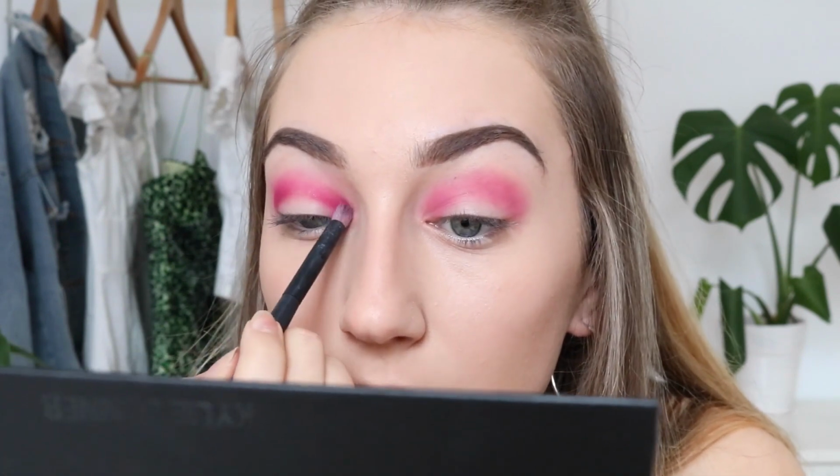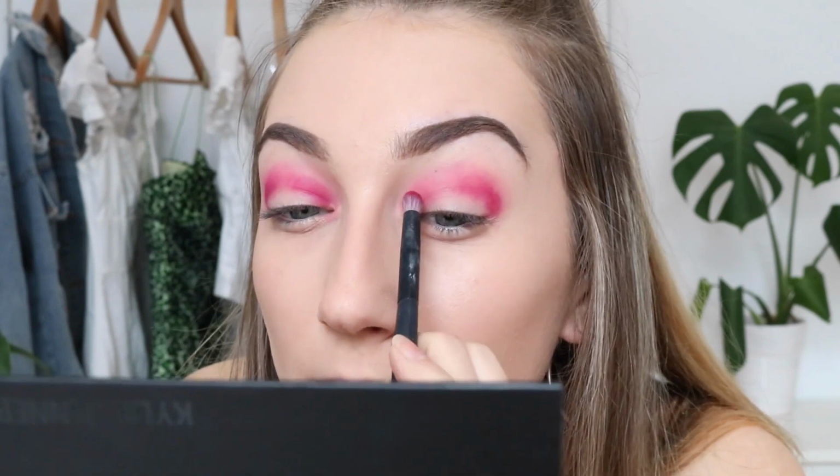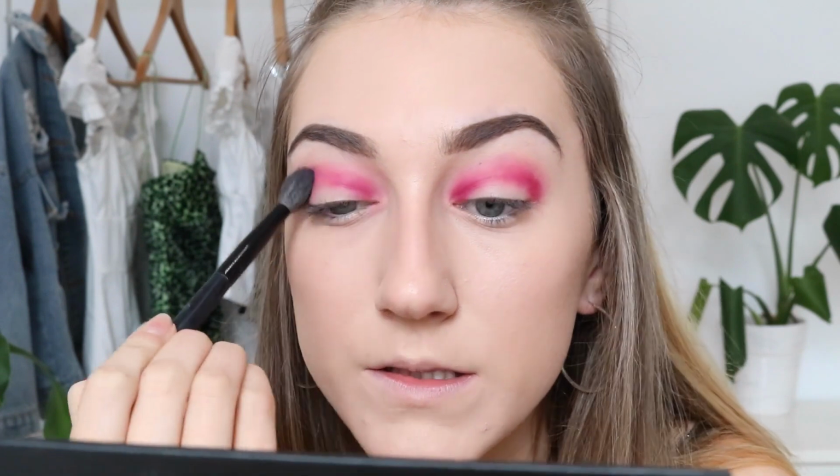This is me attempting a halo eye, if you haven't already gathered. We'll see how that goes. Okay, I could have done a little bit better tapping on that eye. I'm gonna grab my big fluffy blending brush and just do some blending.